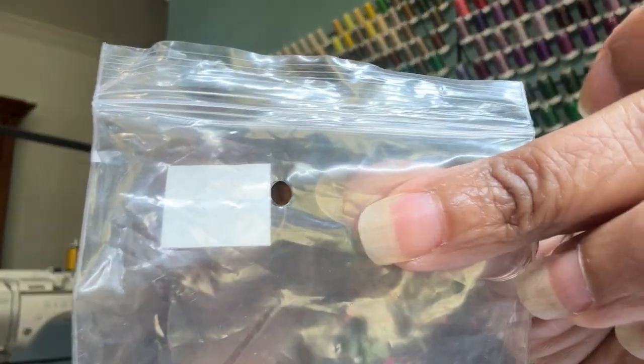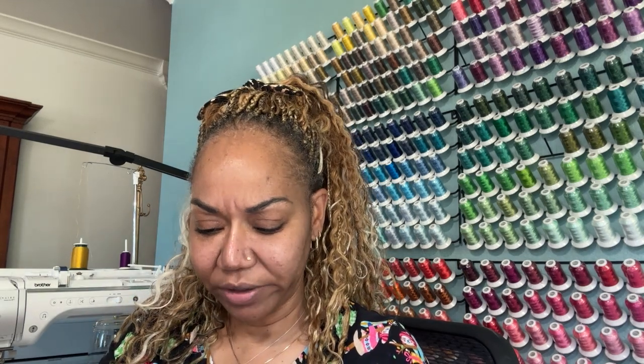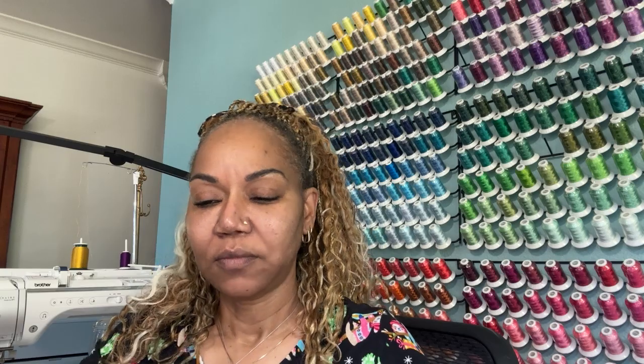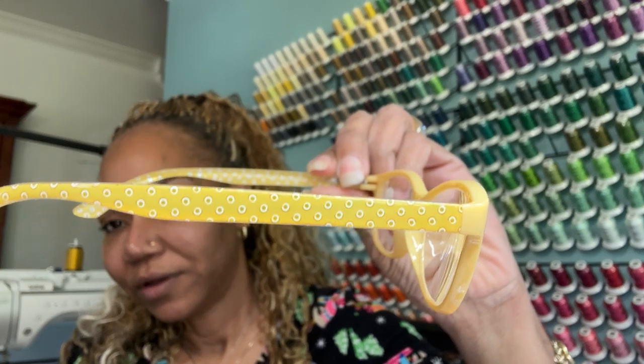I think $12. Oh, I got it backwards. You can't see. Ooh, I'm drinking root beer, y'all. Okay. And they look like this. And of course, they got her little pattern on the sides, her fabric pattern.